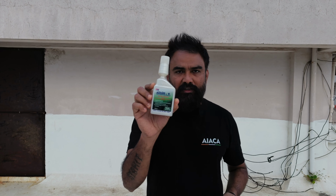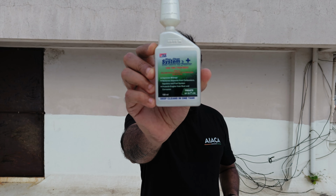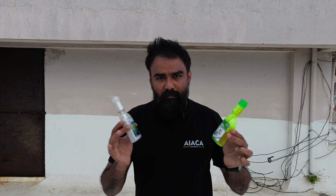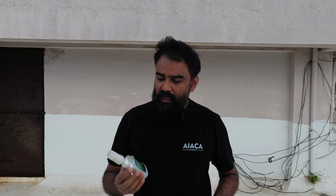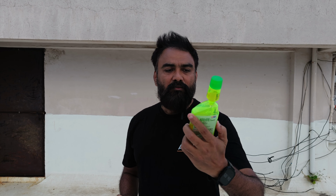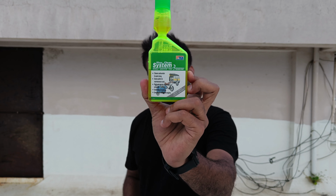So first you have to use this. If you haven't used an injector cleaner or a fuel additive before, start with this product and then continue using this product. Personally I am using both of these products and I am highly satisfied. I am using them in my Interceptor 650 and TVS Torque, and I always get better smoothness and better mileage from both of my two-wheelers. And let me tell you the price also. This is the System 2x3 normal. It may cost you 150 rupees for 100 ml.